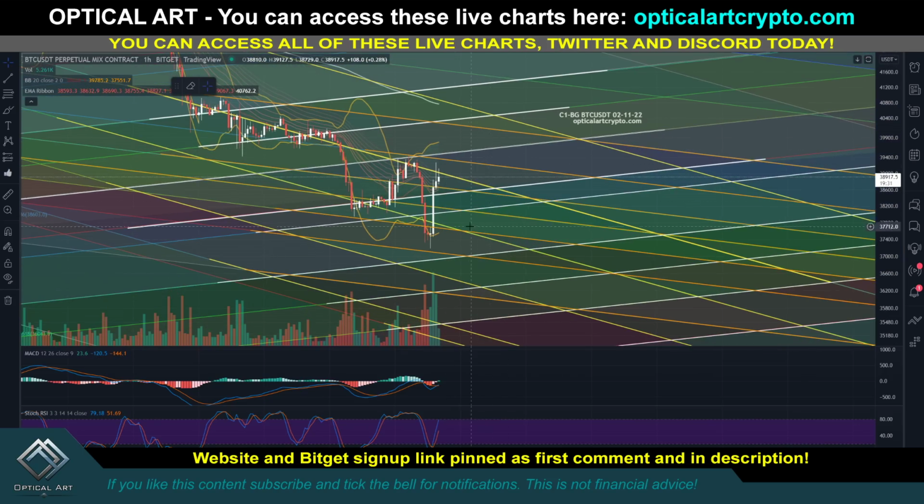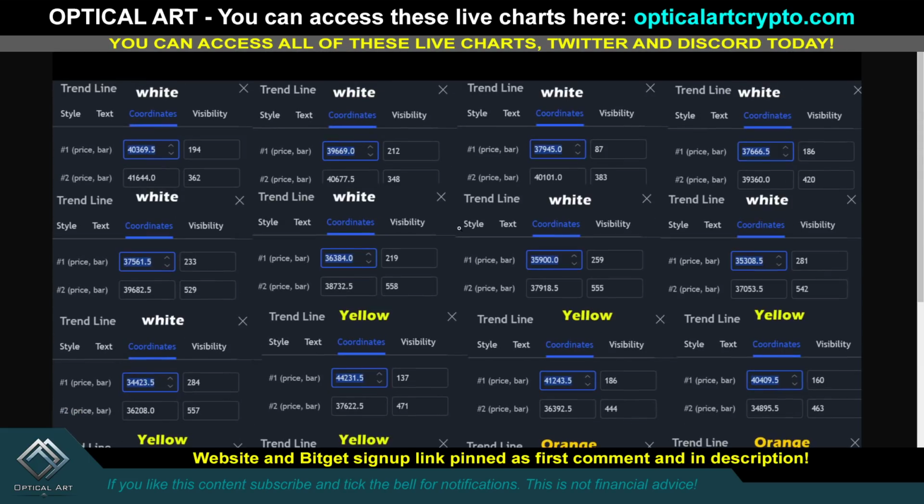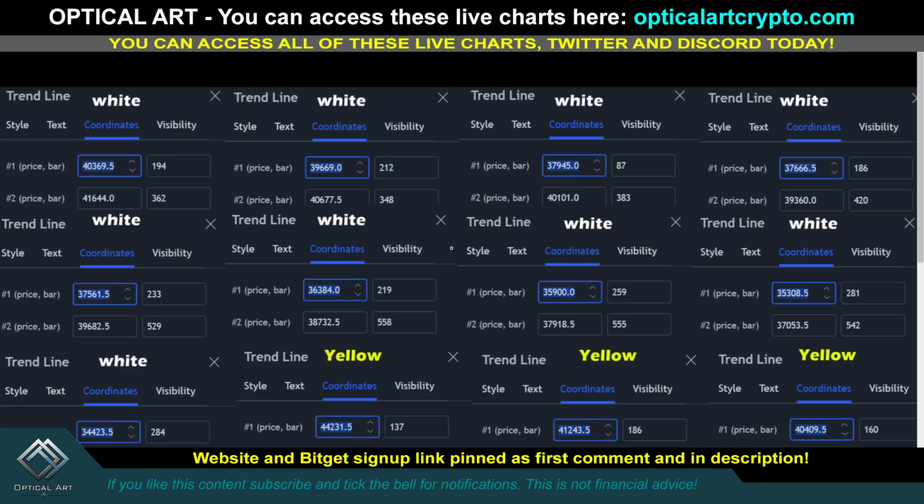And of course you'll have to do that for each one of these lines, but that's why I put this up so you can actually use these coordinates. So I'm zoomed in here. If you're on a mobile, maybe take a screenshot and then you can zoom in on your screenshot. Let me see how much I can zoom in here. I think that shows everything.